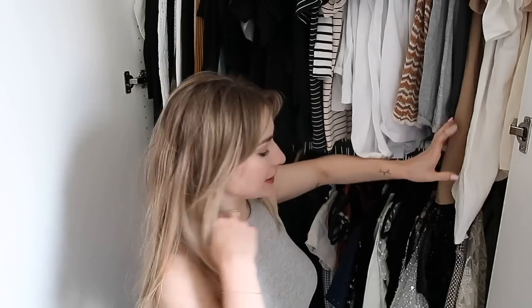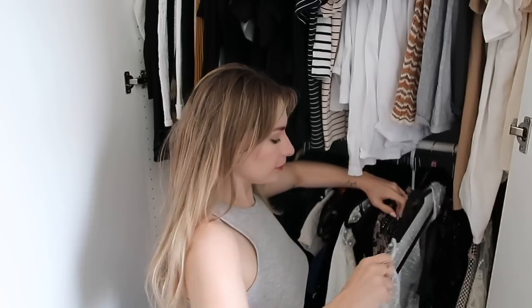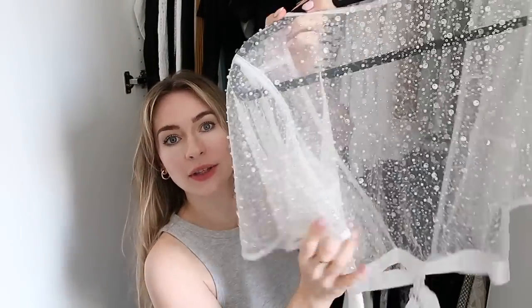And then this section here is like nice party wear that I will only really reach for if I'm going out, like for drinks or a nice meal or something a little bit more special. So I've got this sheer sequiny top that matches the white jumpsuit I showed at the beginning of this video.